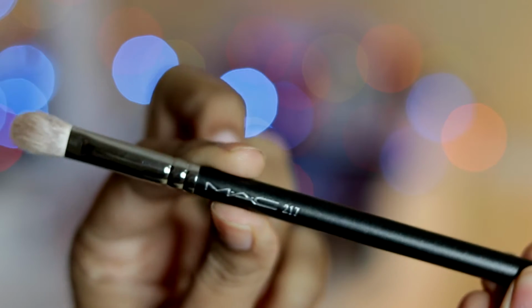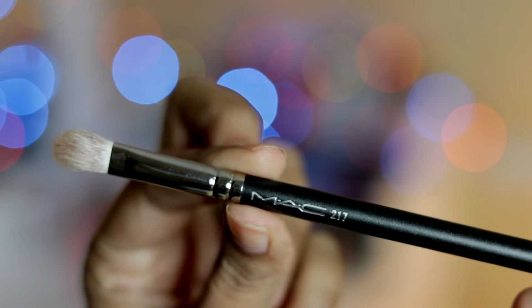And just a little note over here, if you don't have the Sigma Medium Angle Shading brush that I told you, which I use to load eyeshadow on my eyelid, then you can use a MAC 217 brush also. So either of the two, you choose.